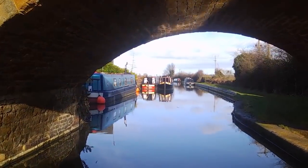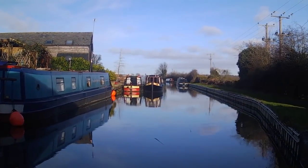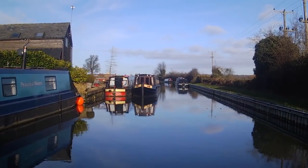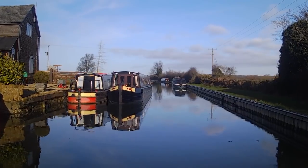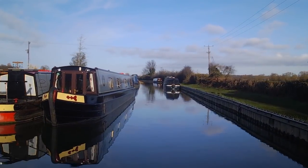On the other side of the bridge you've got Twyford Wharf. It's a small hire boat company. I don't think they offer any services to the public, but I think they might do pump out, so I'm not sure on that, so phone them up and ask before going in there for anything. But I think they've just got like 3 or 4 hire boats.